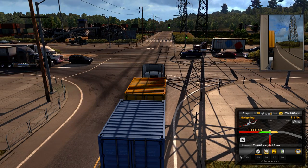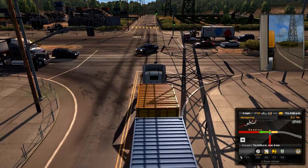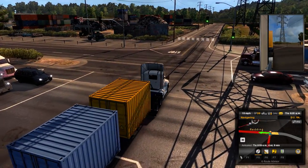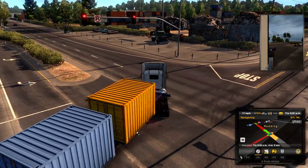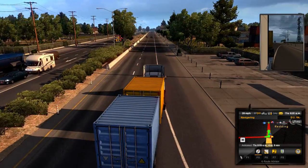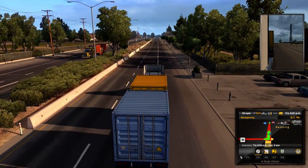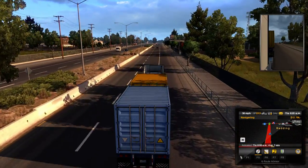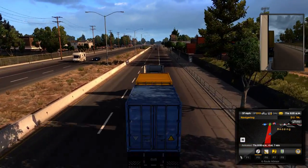These kinds of crossings are pretty amazing. When you don't have traffic lights, there are such things in this game. They're hilarious to get out of. You can't stand there for 5 minutes to get out. That's not... Wow, that's annoying.